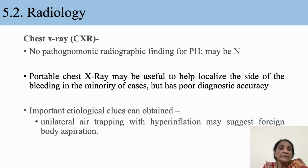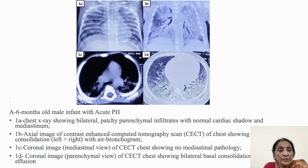Now, what about radiology? Chest X-ray: there's no pathognomonic radiological finding for pulmonary hemorrhage. It could be normal. Portable chest X-ray may be helpful in localizing the site of bleeding in a minority of cases, but has poor diagnostic accuracy. And important etiological clues can be gained. If there is unilateral air trapping with hyperinflation, it may be suggestive of foreign body.